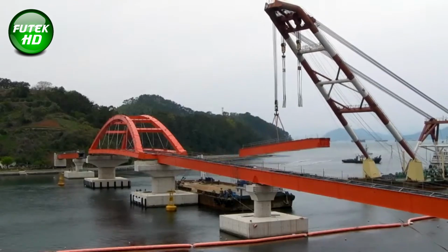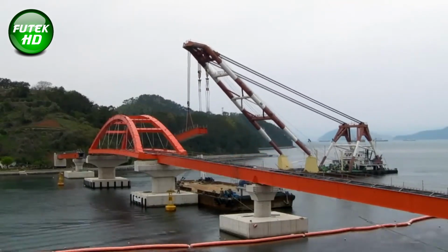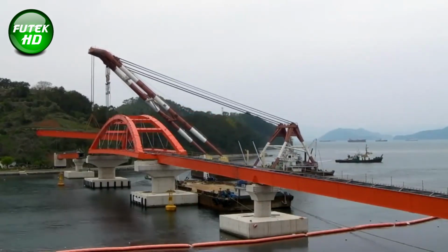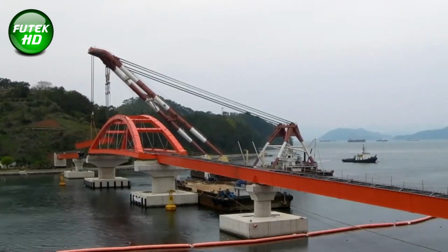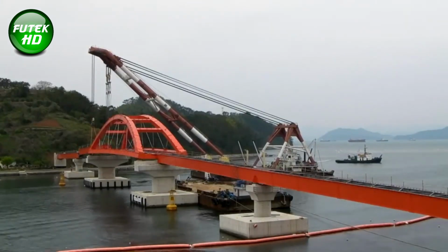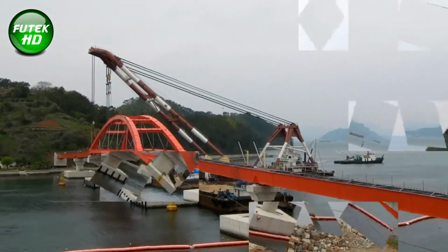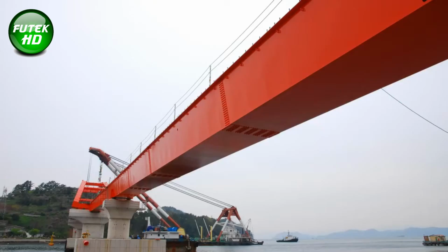With a lifting capacity of 600 tons, the crane can handle these large girders, but operations are halted in high winds or rough waters to prioritize safety. Once the girder is lifted, it is carefully positioned and aligned with the bridge's existing supports. Workers on site communicate closely with the crane operator to ensure precision, as even slight misalignments could lead to structural issues. Once in place, the girders are securely fastened, and quality checks are performed to verify stability and alignment.